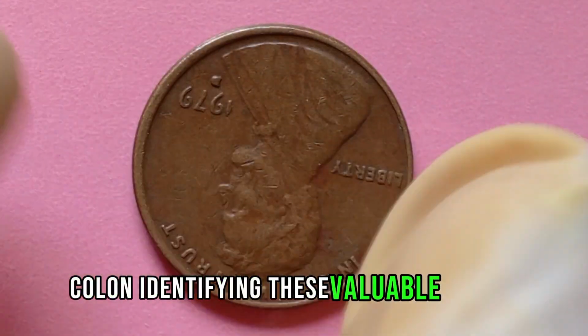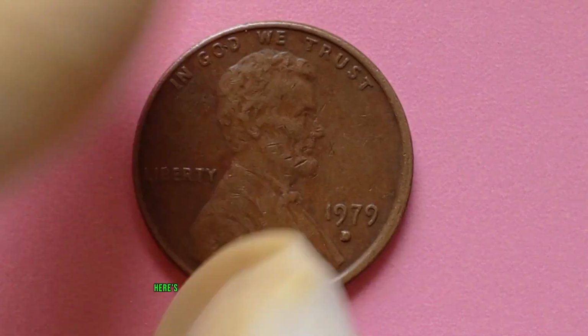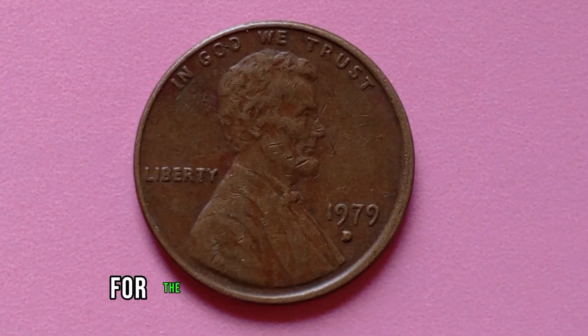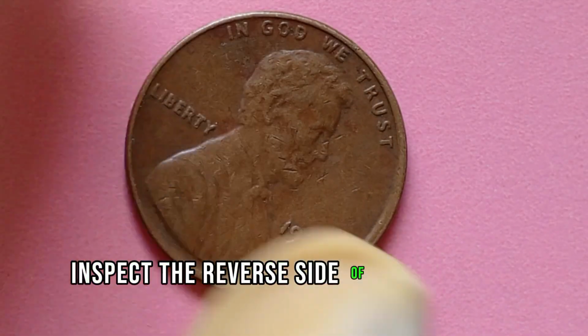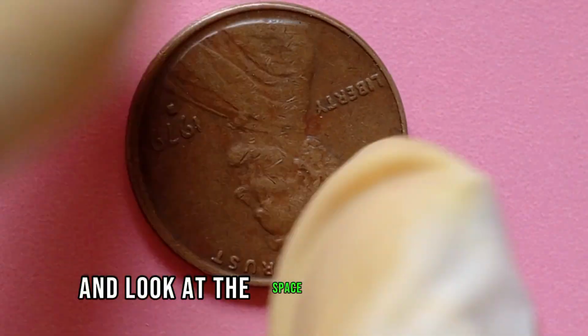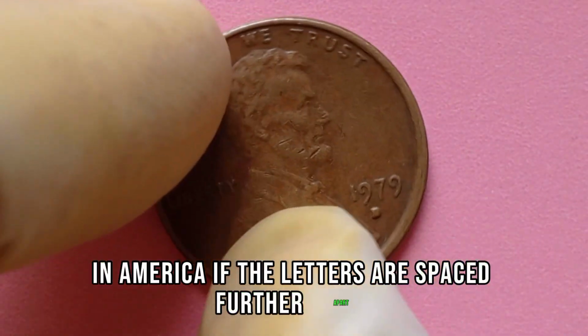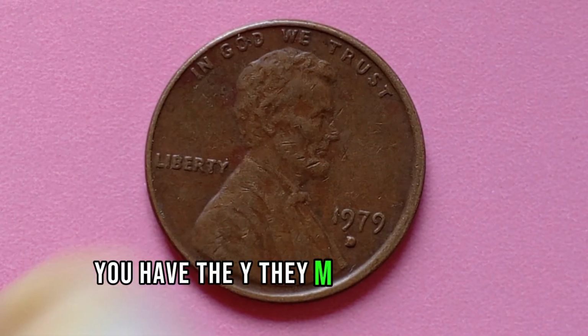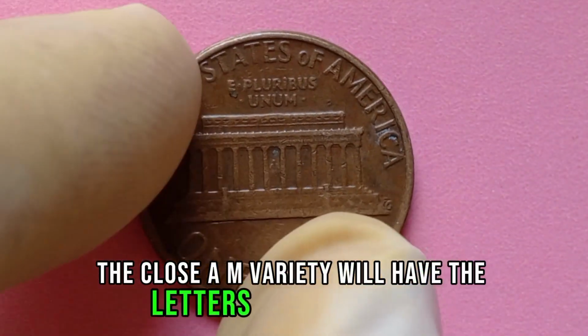Identifying these valuable 1979 pennies requires a keen eye. Here's how you can spot them. For the wide AM versus close AM, inspect the reverse side of your 1979 penny and look at the space between the A and M in America. If the letters are spaced further apart, you have the wide AM, which is more valuable. The close AM variety will have the letters closer together.